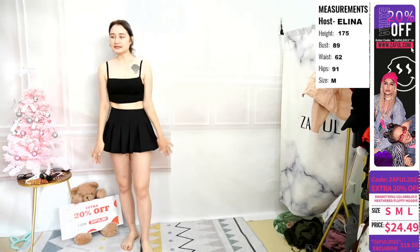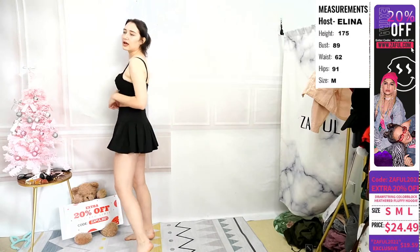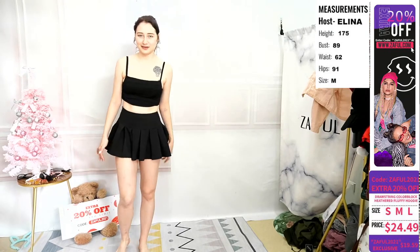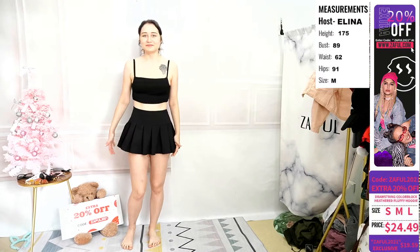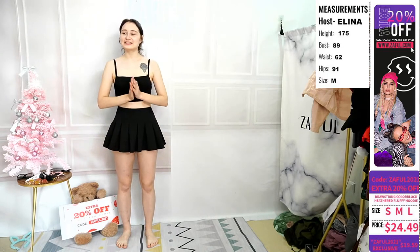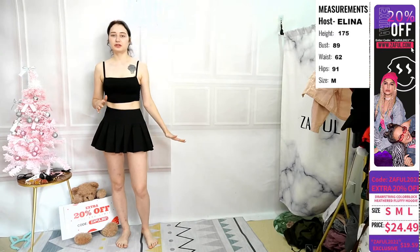Material is polyester, polyurethane, mini, A-line, and solid color. It's just like a school skirt. When you wear a school uniform, it looks the same, I think. Like, I'm heading to school, but it's a skirt to my shirt. And colors, white, black, and khaki. We have different colors.